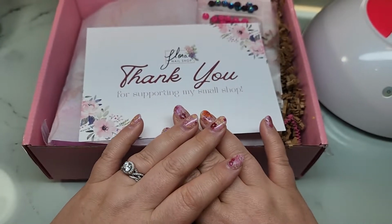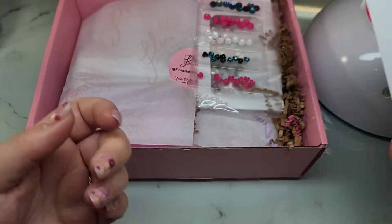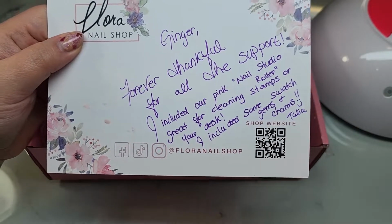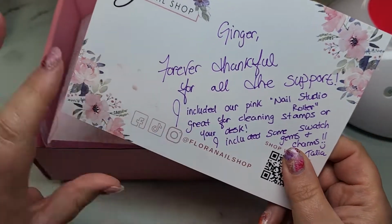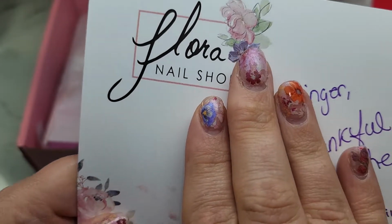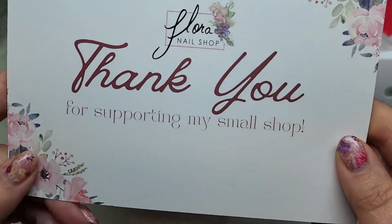So we're gonna dive right into this box. Like I said, this didn't take very long to get here. I'm in the States. She is in Canada. Oh, and then she wrote a little handwritten note. Oh, I'm just so excited. Oh, and this cardstock is beautiful. Her logo, absolutely stunning. Kind of matches my nails a little bit. Ooh, got the floral nails going on for the Flora Nail Shop.